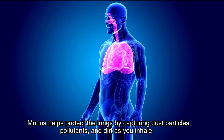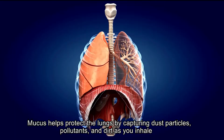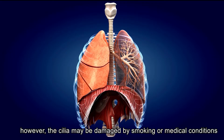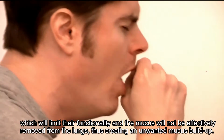Mucus helps protect the lungs by capturing dust particles, pollutants, and dirt as you inhale. Tiny hair-like structures called cilia move mucus out of the lungs. However, the cilia may be damaged by smoking or medical conditions, which will limit their functionality, and the mucus will not be effectively removed from the lungs, thus creating an unwanted mucus buildup.